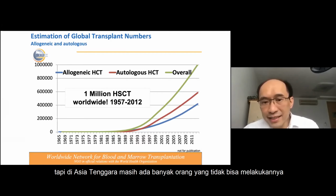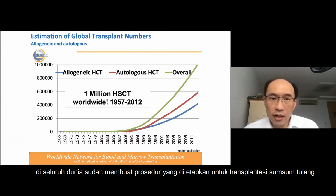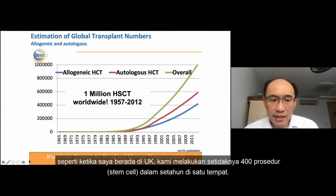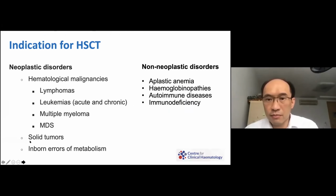So while in Southeast Asia, it's still not as many people are able to do it. Worldwide, it is actually quite an established procedure now. And many centers do. Like when I was in UK, we were doing 400 procedures a year in one center. So it's quite an established procedure for treating patients with leukemia.